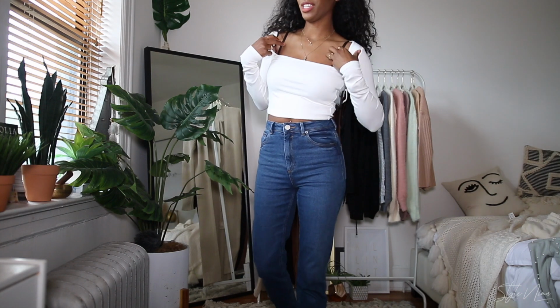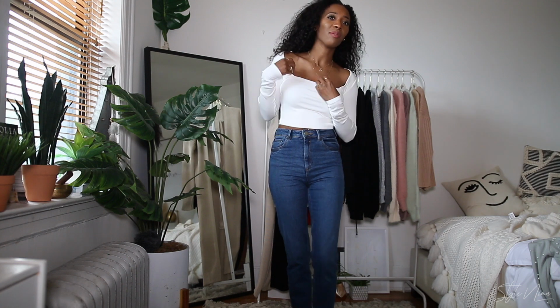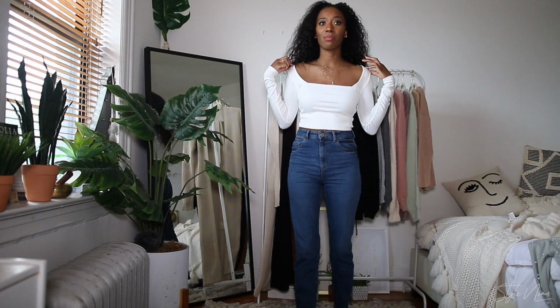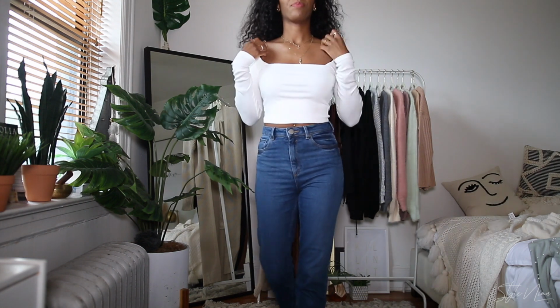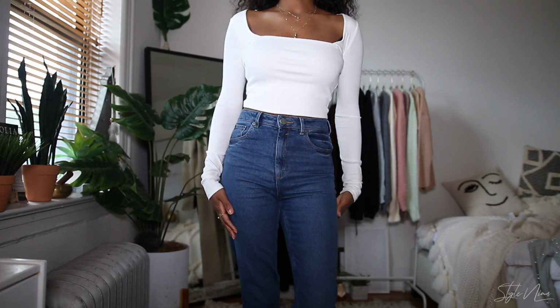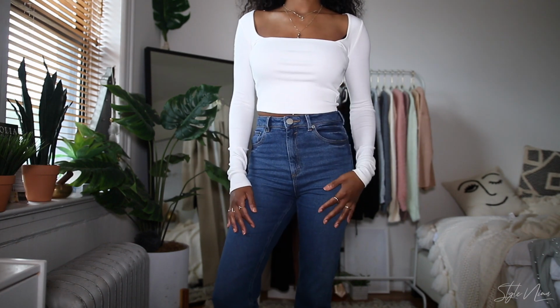So when I tried this on at home, I was just like, oh my God, what bra am I going to wear with this? How am I going to wear it? I told my sister, I don't know about this one, but all I did was slide the bra straps to the side and instantly it became a favorite. Like, I love it.